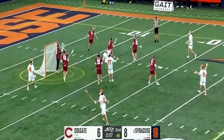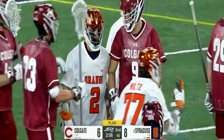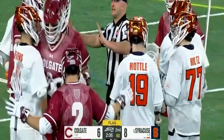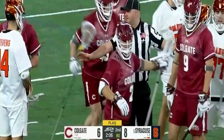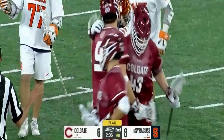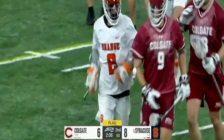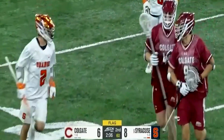Oh, what a hit! That is for sure a penalty. Christian Muley takes Garrett Wire right up around his shoulders. Yeah, there's no question about that one. Got him up really high. And Muley still saying, what was that for? Because that is close to as nasty of a hit as you'll see in lacrosse.